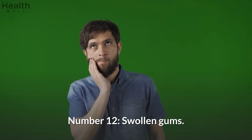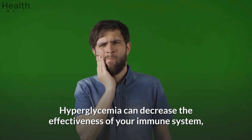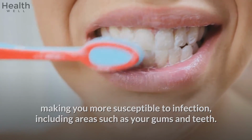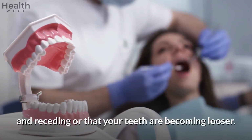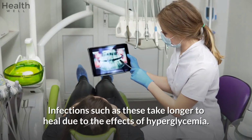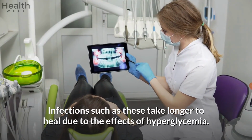Number 12. Swollen gums. Hyperglycemia can decrease the effectiveness of your immune system, making you more susceptible to infection, including areas such as your gums and teeth. You may find that your gums are becoming swollen and receding, or that your teeth are becoming looser. You may also find that your gums have developed ulcers or pus. Infections such as these take longer to heal due to the effects of hyperglycemia.